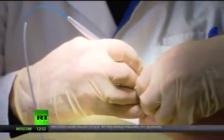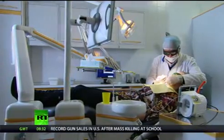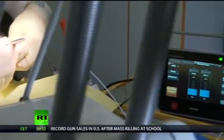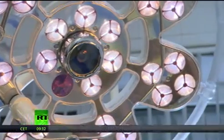Such diode-based dicers have been around for a while, but this one being used just outside of Moscow is of a new breed. This is the ST Laser, which hit the market earlier in 2012.